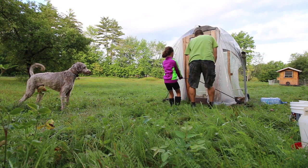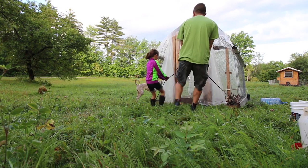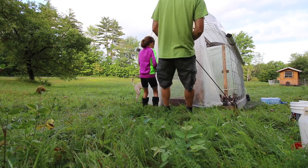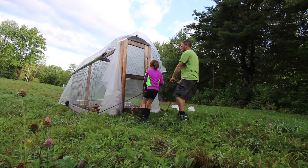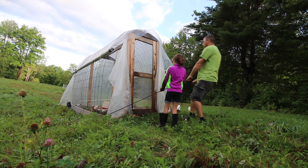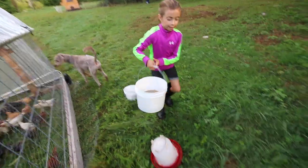Ready? Yeah. One, two, three, pull! One, two, three, pull! One, two, three, pull! One, two, three, pull! One, two, three, pull! One, two, three. Okay. One more. One, two, three. Good job. All of it, but most of it. Okay.